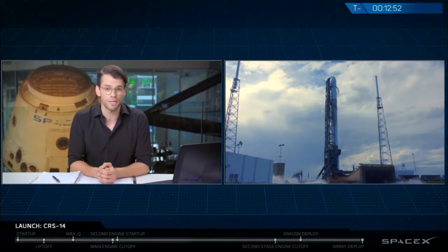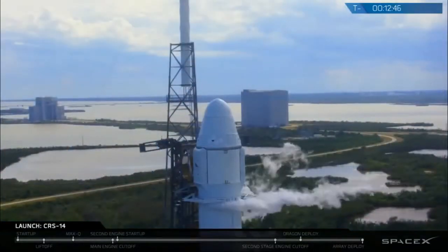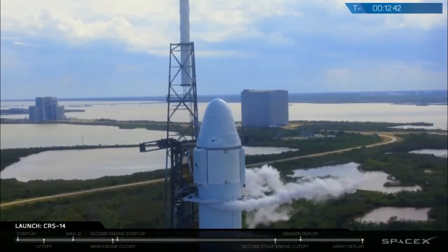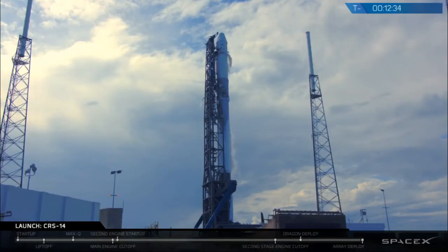I am thrilled to be here with you to cover our 14th Cargo Resupply Services mission to the International Space Station. Today, for the second time ever, we are flying both a flight-proven first stage and a flight-proven Dragon. That means both the first stage and Dragon have gone to space before. And with T-minus 12 minutes and 30 seconds and counting, all systems are go at Cape Canaveral.